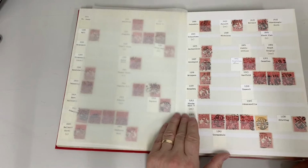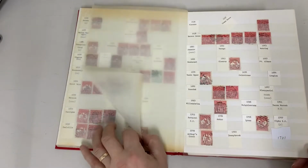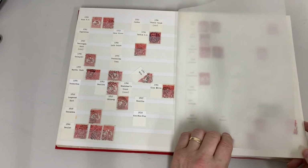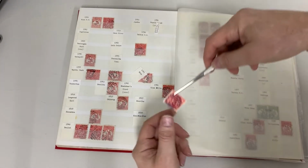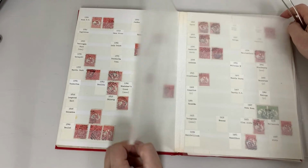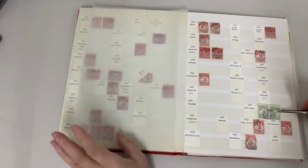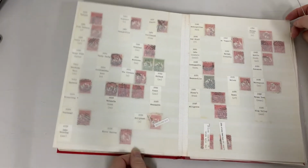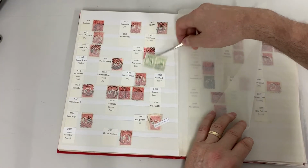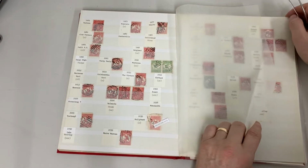A 40 Roo. And there are very nice strikes throughout. 1759 in violet. Nice. A bold 1947. Halfpenny pair. There's another halfpenny pair. What's that? 2002 of Montrose. Rated 2R.